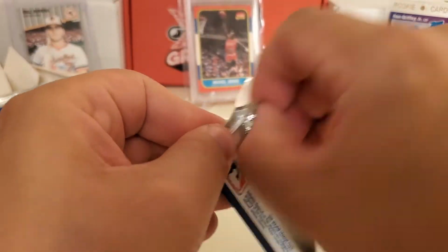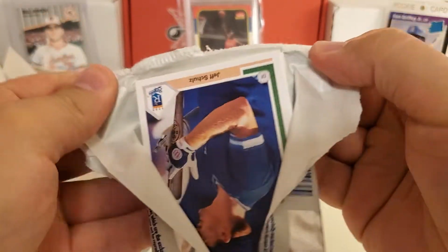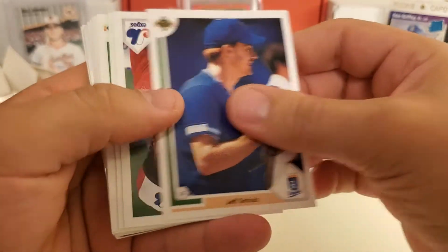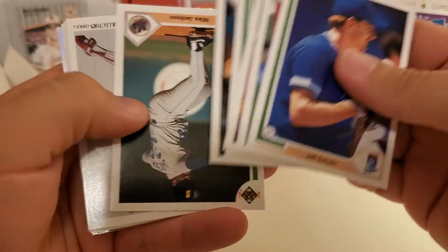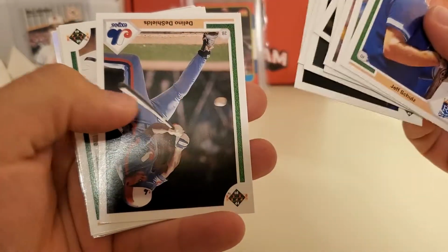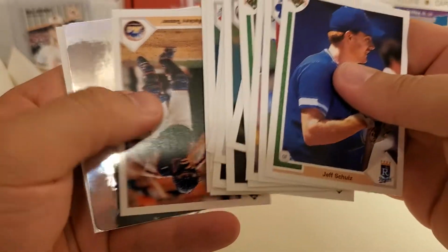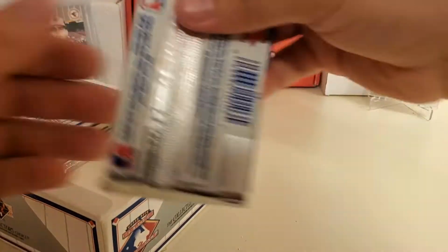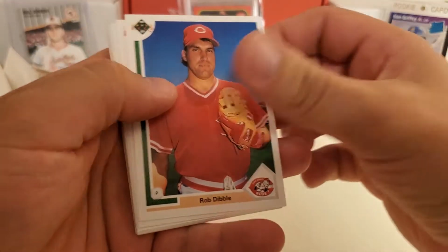Holy heck. I'm going to be so disappointed if we went through this whole box, all these cards, all these packs, all this time, and did not get one single Michael Jordan. Come on. Holy smokes, guys. Come on, Michael. Come on. Let's get some luck. Let's get it going.